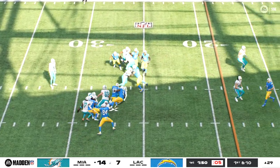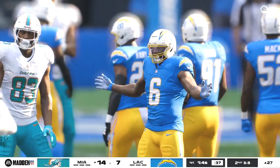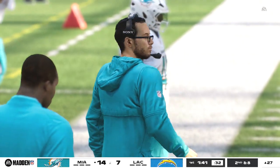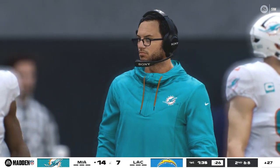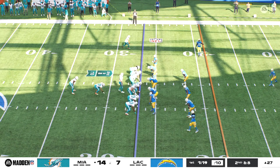On the carry, it's H.N. They converge on him quickly. He'll only get a couple. Tuli Tuipulotu there for the tackle. It's 2nd and 8. Ball on the 27. Here's 2nd and 8.